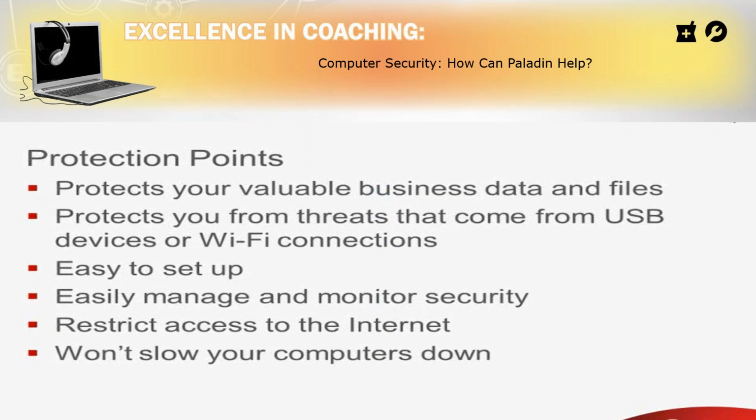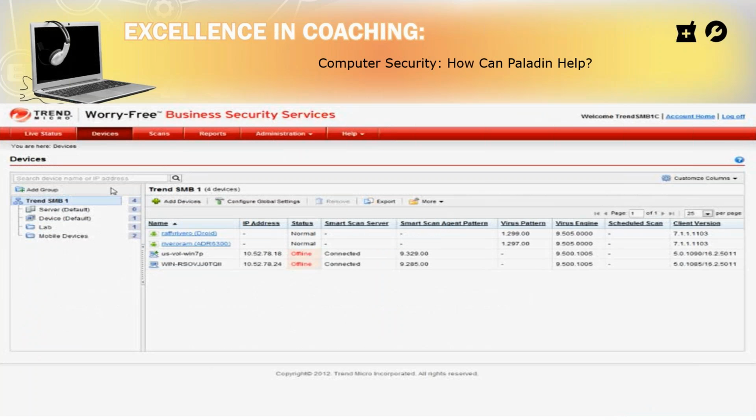Let's take a look here at some of the consoles that I monitor really quickly. This is what I'm going to be looking at. So when we go in and it's actually installed on your computer, there are some things that I can look at. You see the name of the computer when it's installed. I have access to the name of the computer, the IP address, the status, whether it's offline or in normal mode. The Smart Scan network, which is real-time scan.